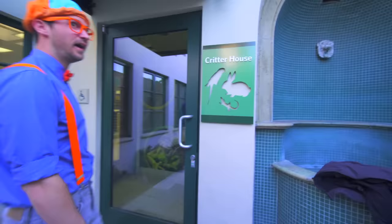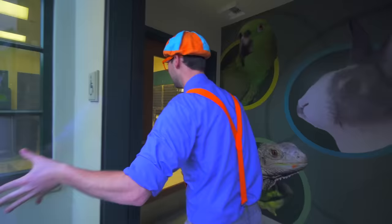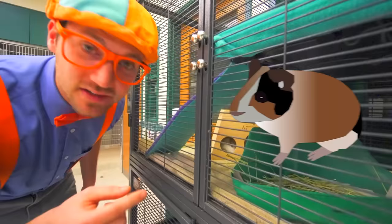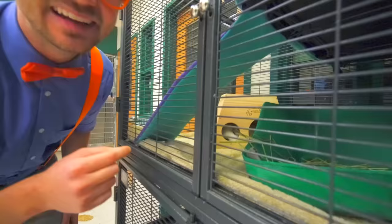Huh, the critter house. I wonder what kind of critters are in here. Come on. Wow, this room is great. Ooh, look. Hello. It's sleeping, but there's a guinea pig right here. Oh, that's funny. Okay. Oh, what's over here?